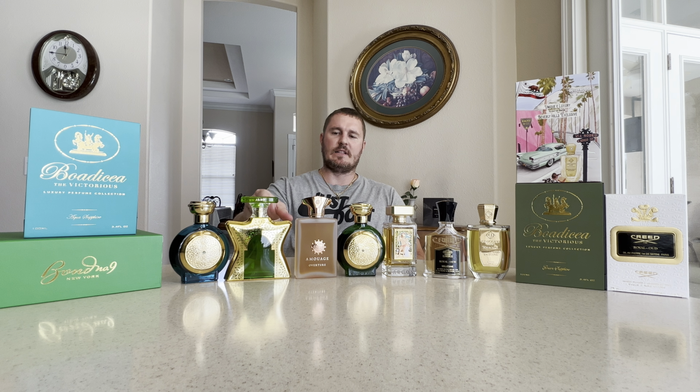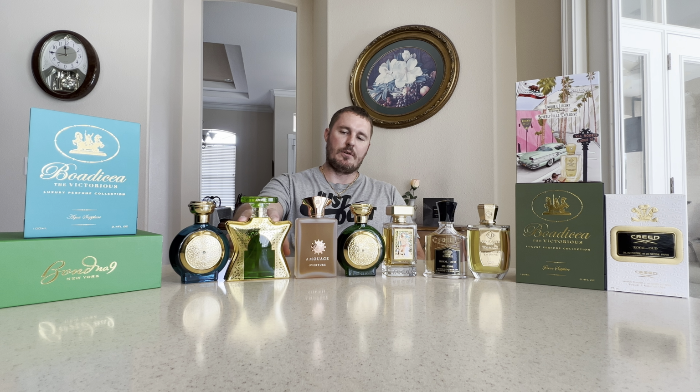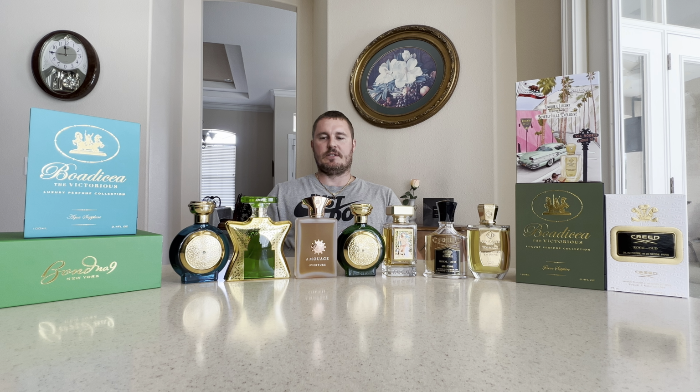This one is very developmental, extremely friendly and clean in those opening notes, again with the raspberry, the cumin, the rose. You just got a lot of beautiful notes, the violet leaves. It's just a very friendly fragrance, easy to grab and go, great for spring or summertime.